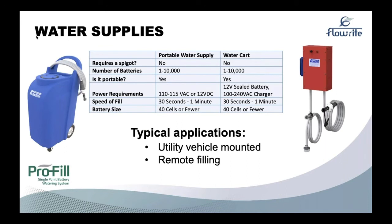The next two water supplies is the portable water supply, which is the red box on the right. This is used for larger applications where distilled water or deionized water may be in a bigger tank or vessel. This is for large fleet applications, but it can be portable because it can run on both DC and AC. Also on this slide is our blue water cart. This is for small to large fleets that require mobility of a cart to fill their battery watering systems.